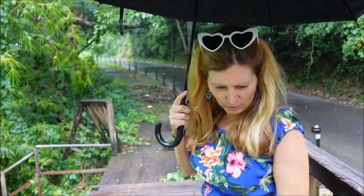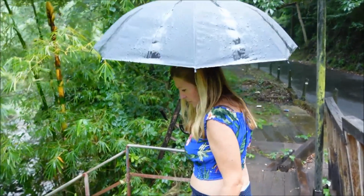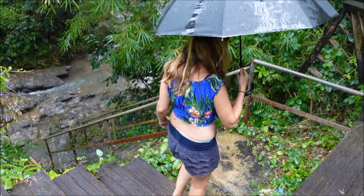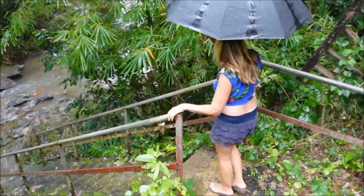So as you leave the park of the waterfall through these kind of rotting wooden planks, then you'll start to come upon this staircase over here. Just be real careful because you don't know the condition of the wood. And it just started raining today, so it's a little bit more slippery. And then you'll have easy access to the river itself.